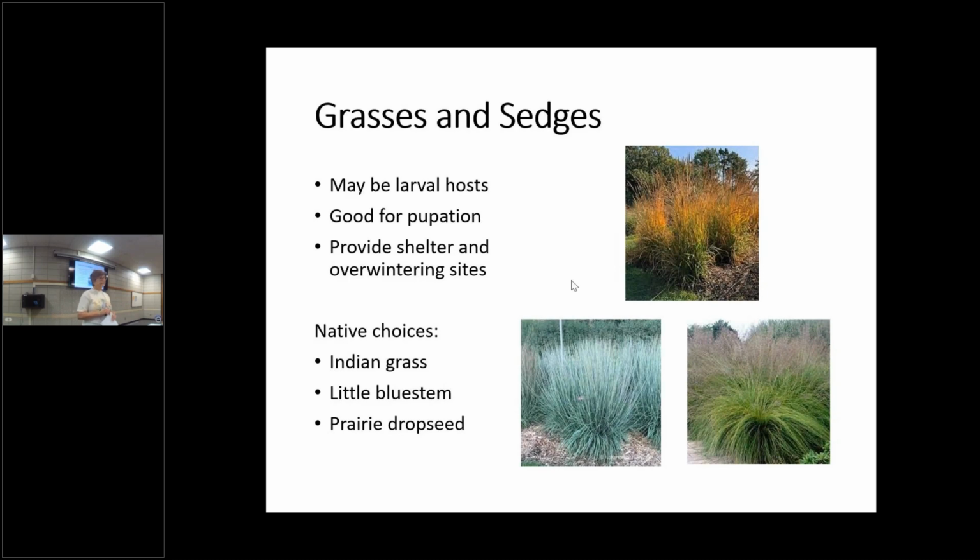Some native choices of grasses are, the top one is Indian grass, which turns a real pretty rusty red in the fall. And the bottom is little blue stem, which is a clump grass. And prairie dropseed, which is also a clump grass, but it's really pretty because the leaves, you can see how they kind of go down. They don't stick straight up.